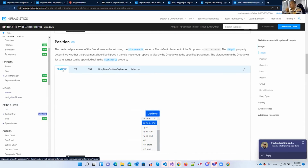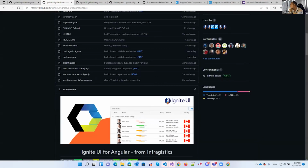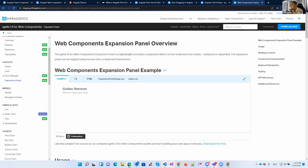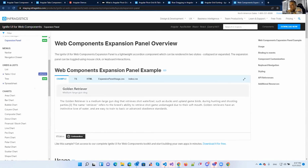I actually had a problem with our samples right before the example. Let me see if the deployment went through. No, it didn't. Oh, it did. Maybe I just have to clear the cache. Okay, the expansion indicator is not shown because the import was incorrect, but there is an expansion indicator here on the expansion panel. This is going to be fixed in 15 or so minutes, but we have the same expansion panel that we have in Angular.